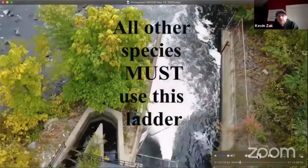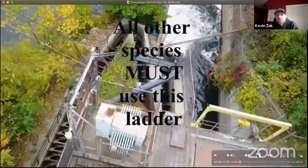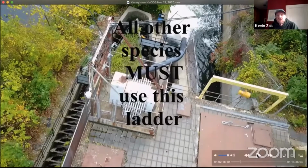Now, all other species, this is the entrance to the main fish ladder. This was built in 1999. And what you need to know, again, is a fish ladder, to be efficient, should be short and straight. This is neither. This is one of the longest of probably 70 fish ladders in the state of Connecticut. And to make matters worse, it has a zigzag entrance, like a Z. If this dam was built today, it would be required to pass 95% of the fish that are below this dam. My estimation is it's probably on its best day passing 10%, and probably as little as 1% of the fish trying to get upriver.